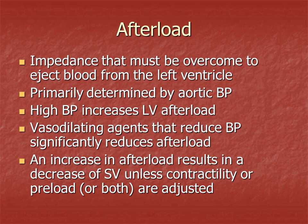Afterload refers to the impedance that has to be overcome in order to eject blood from the left ventricle. This is primarily determined by the aortic blood pressure, and a high blood pressure will increase the left ventricular afterload. So vasodilating agents that reduce blood pressure can also significantly reduce afterload. An increase in afterload, however, results in a decrease of stroke volume unless you adjust the contractility, the preload, or both.